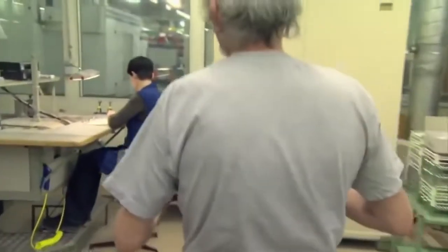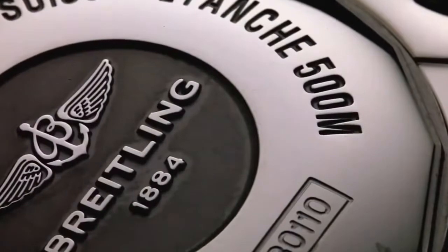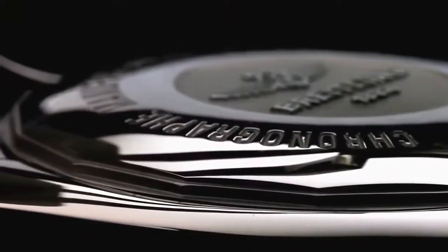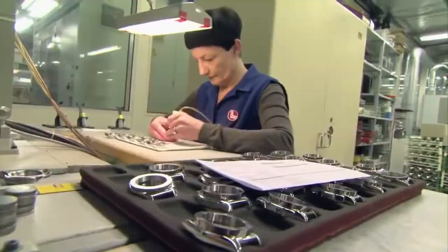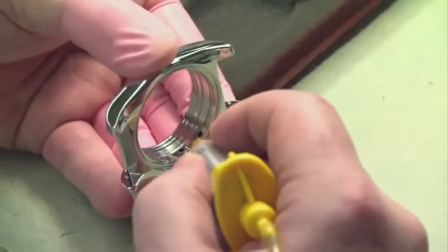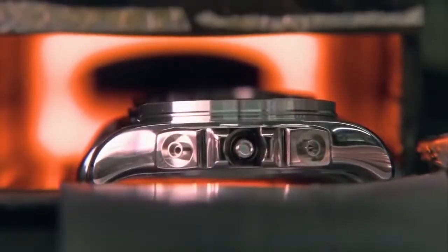After that, welding. Every Chronomat is certified to a depth of 1,640 feet below the surface. To ensure a waterproof case, every part must be attached perfectly. To get the job done, technicians apply a paste containing an atomized metal powder to each piece. Next, the parts are baked in specialized ovens. This melts the metal and creates a permanent bond.